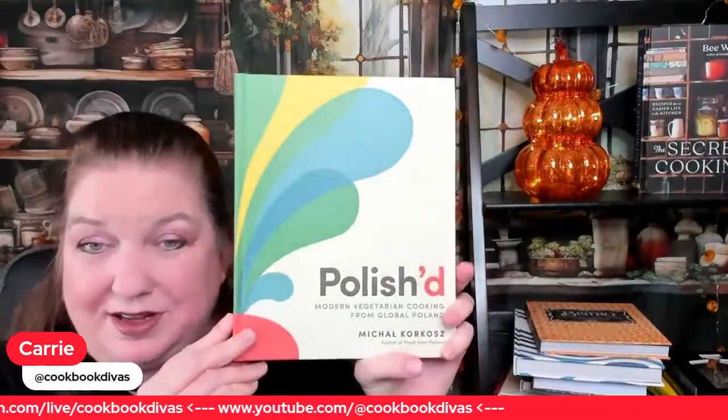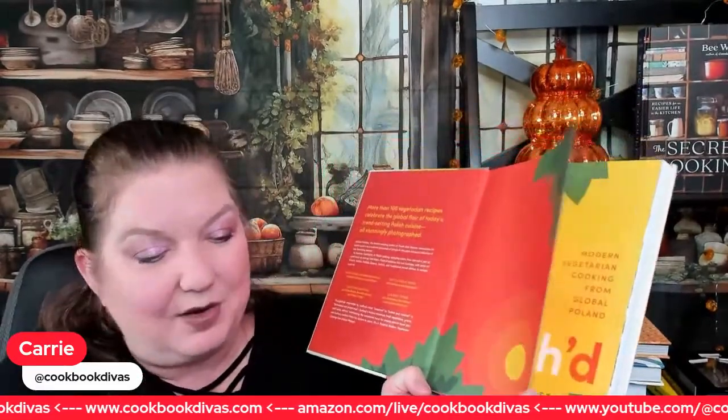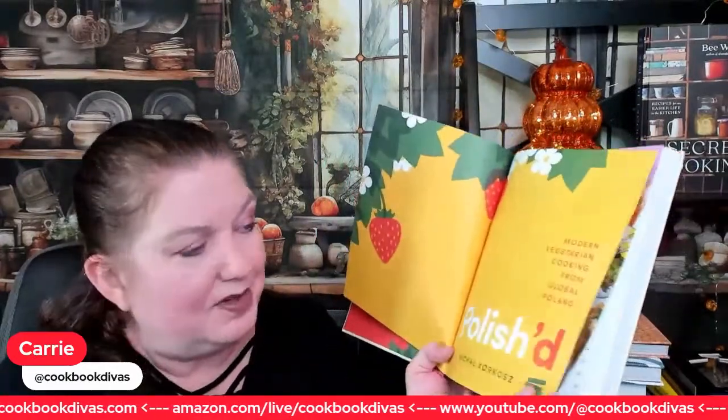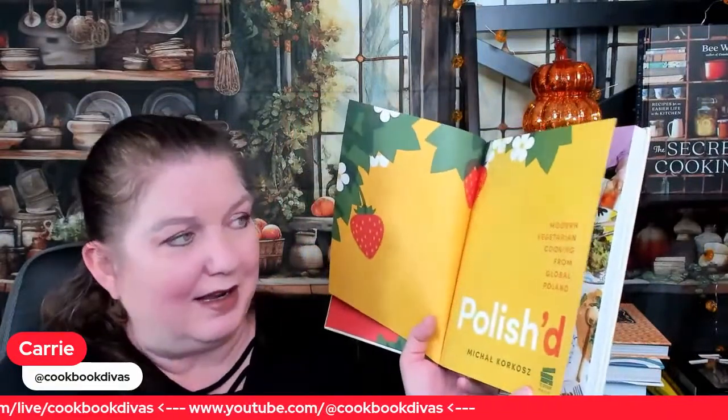Next, the publisher sent us a Polish vegetarian cookbook, and I'm not very familiar with Polish food because usually it's very meat and sausage heavy and I don't get to eat it. I'm wondering if it's as cabbage heavy as some of the Russian cookbooks that I have, and I'm not a cabbage fan, but I'll eat it. I probably wouldn't seek it out though. This cookbook is 10% off today, which is pretty good considering it just came out like a week ago.